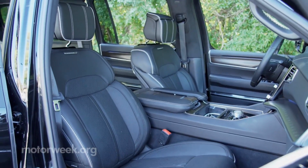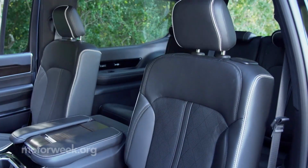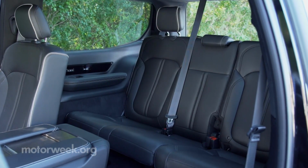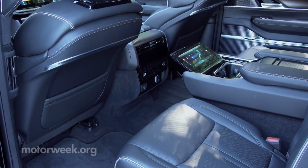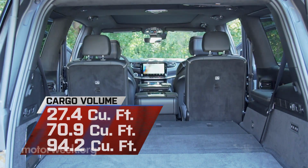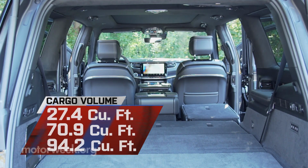Full size requires three rows of seats with up to 8 passenger capacity, but Jeep not only went big, they went big, big. With class-leading passenger volume and third-row headroom, and generous legroom for both second and third-row occupants. Behind the third row, you'll find 27.4 cubic feet of cargo space, another class best, growing to 70.9 with it folded and maxing out at 94.2.